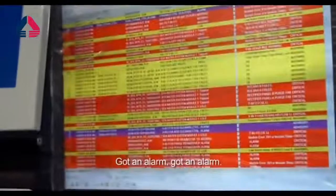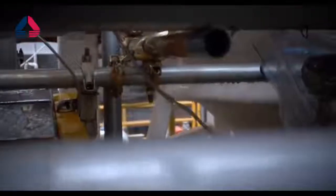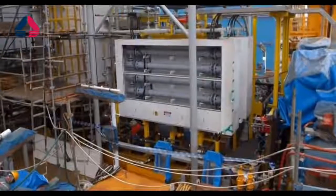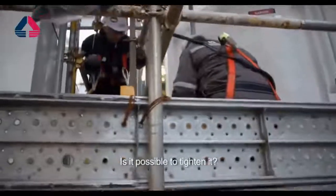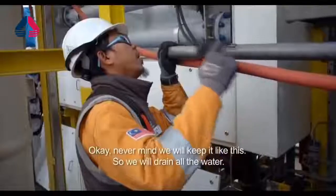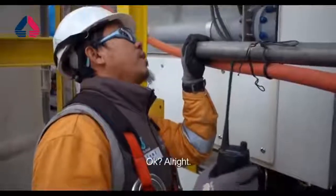Got an alarm. Do we have a leak? By the time we stop. The team testing the electrochlorination module has a leak in the pipes. Its function, to clean seawater and make it safe for human use. Just be careful, huh? Is it possible to tie? Not possible, huh? Okay. Never mind. We keep it like this, so we drain all the water from the drain. Okay? All right.